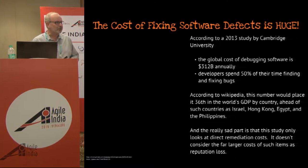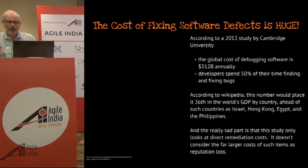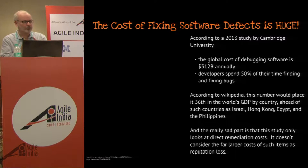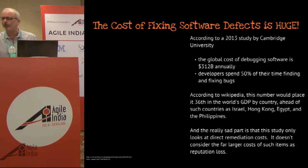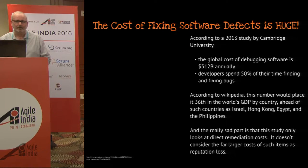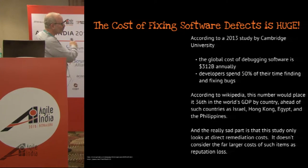In terms of gross domestic product, GDP, that would put software defects ahead of the total GDP of countries like Israel, Hong Kong, Egypt, and the Philippines. We're talking huge numbers. And the problem is that that $312 billion doesn't even include the biggest cost of defects. It's not the direct remediation of those defects, but much larger problems like reputation loss.